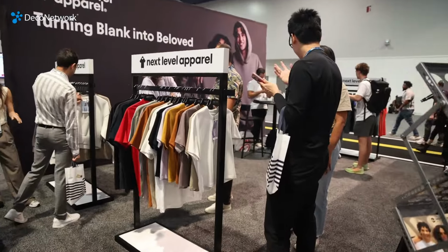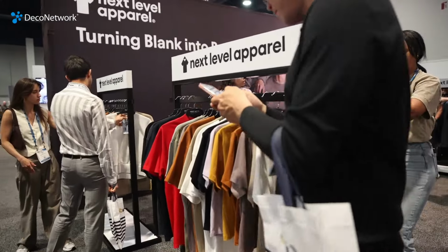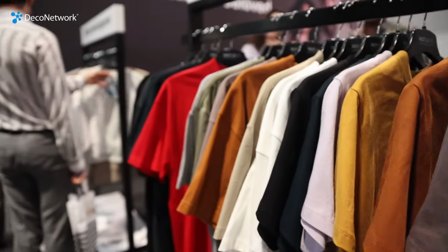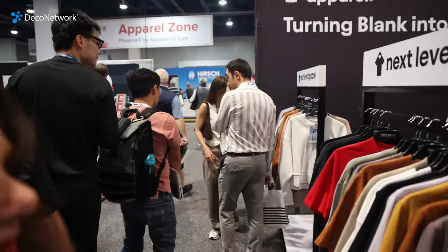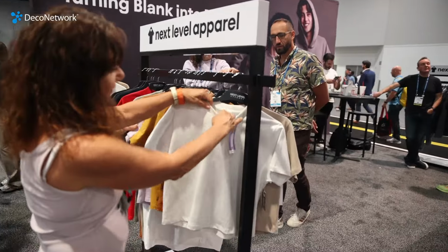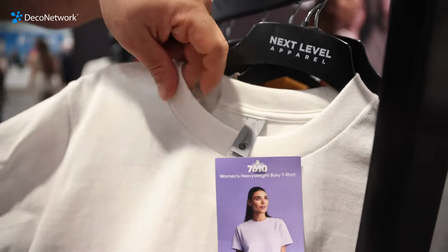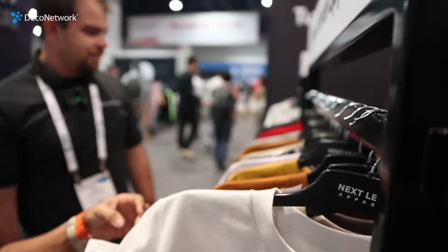And again, you've got a lot of blank suppliers here, like Next Level, Bella Canvas. And you can see the newest lines and speak to your reps. If you look at this, look at the neckline on this. That's a really nice Colin shirt. Really nice. That's what Colin likes, that nice, thick collar.